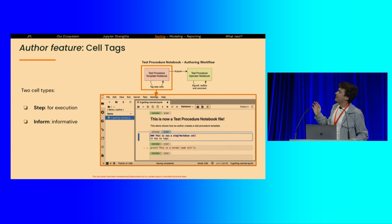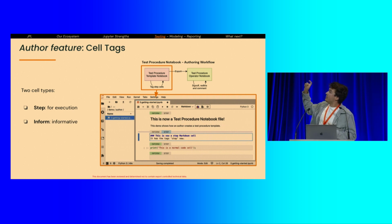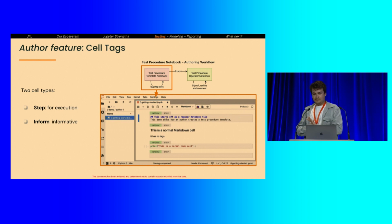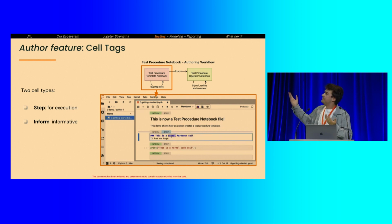So this is what it looks like in the authoring mode. You can see that it's pretty much just a notebook, but there is this additional thing, which is a toggle between 2 cell modes. So cells can be either step cells or inform cells. A step cell is where you're actually performing a test step. So it could be maybe execute this command, send that thing, but also it can be just rich markdown. So look at this, make sure nothing blows up. And then you have inform cells, which are really anything that's not a test step.